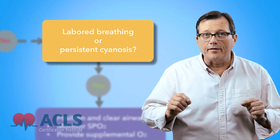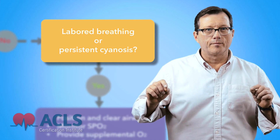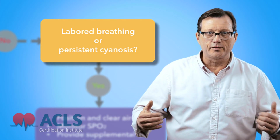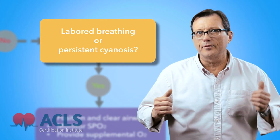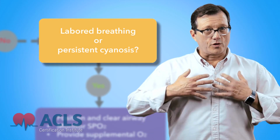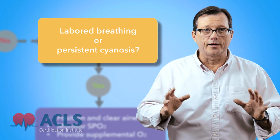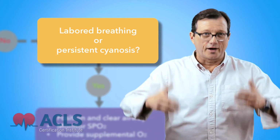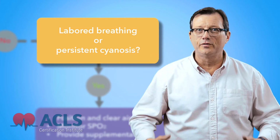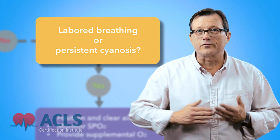Now, do we have labored breathing and persistent cyanosis? Now remember, cyanosis is that bluish tint throughout the body. It is not uncommon to have acrocyanosis, which means the child may be pink in the core, but a little cyanotic out in the periphery. That's normal. We'll see that in a lot of births, but we're looking for persistent cyanosis all over the body. A bluish tint all over, coupled with respiratory distress.